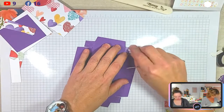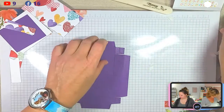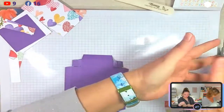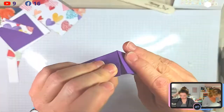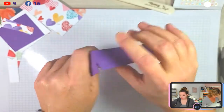Okay. Let's see here. So we're going to go ahead and take all the backings off of these. Okay. Okie dokie. Oh my goodness. I need to put the humidifier on in here, not the dehumidifier. So we're just going to bring these angles together.